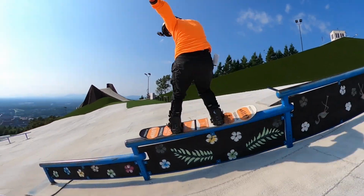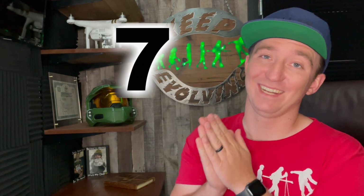It's scary to shred it because this carpet stuff's not easy to ride, and then you got the biggest of the biggest features. So you're like, normally I'd rip this rail, but on this carpet, it's so weird, it's so different. But the features they had were incredible. So they got a 7 when it comes to the terrain park.